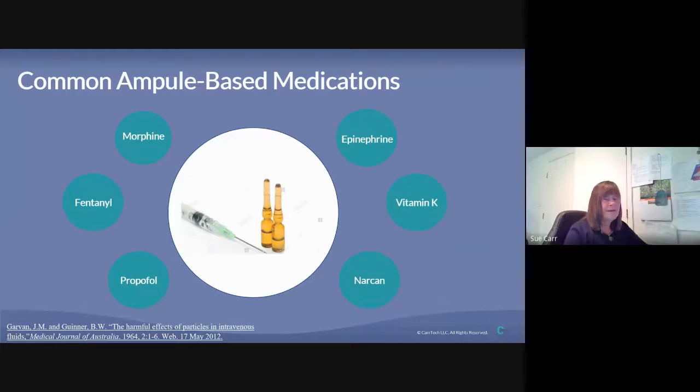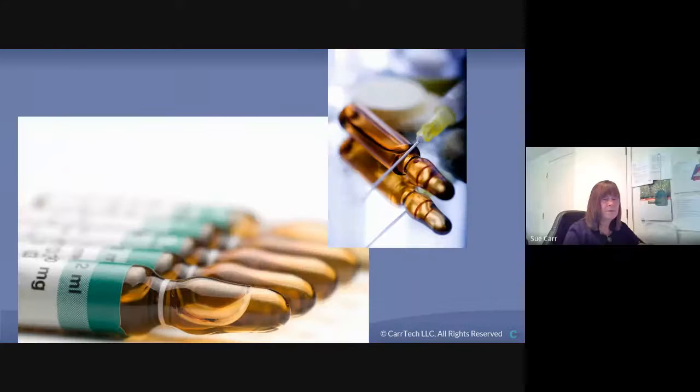If you've ever been to the hospital or ever had surgery, chances are you've received one of these drugs. You know these drugs, but what you may not realize is these drugs come in small glass containers called ampules. Why ampules, you might ask? Well, ampules are cheaper, they're readily available, they're tamper-proof, and they last for a longer period of time. Sounds pretty good, right? Well, let's look a little bit closer.